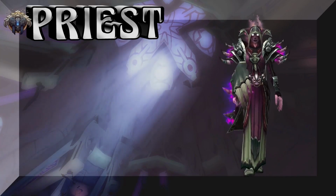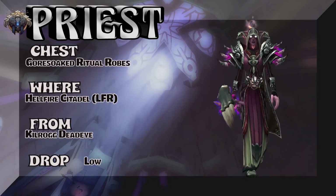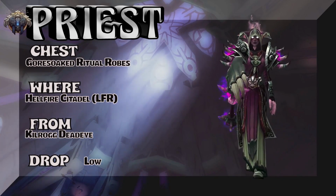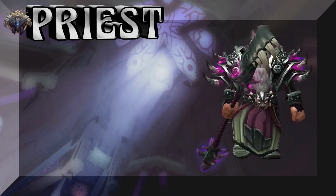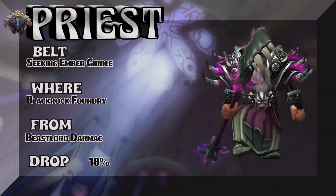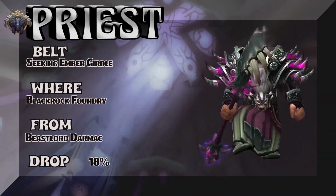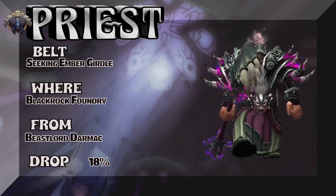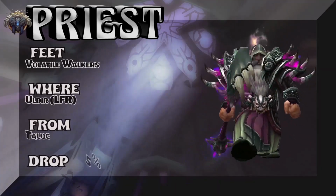The chest piece or the robe, which you can pick up out of Hellfire Citadel, the LFR version, Kilrogg Deadeye is the boss, and it's got kind of a low drop rate, so you might have to do it a couple of times before you pick it up. And I'm not sure why I always have a Dwarf showing the belt, but once again, here's Gandalf showing the belt. Seeking Ember Girdle, Blackrock Foundry, Beastlord Darmac is the boss, and decent drop rate, 18%. So pretty good drop rates on all these pieces so far, except for the chest, really.